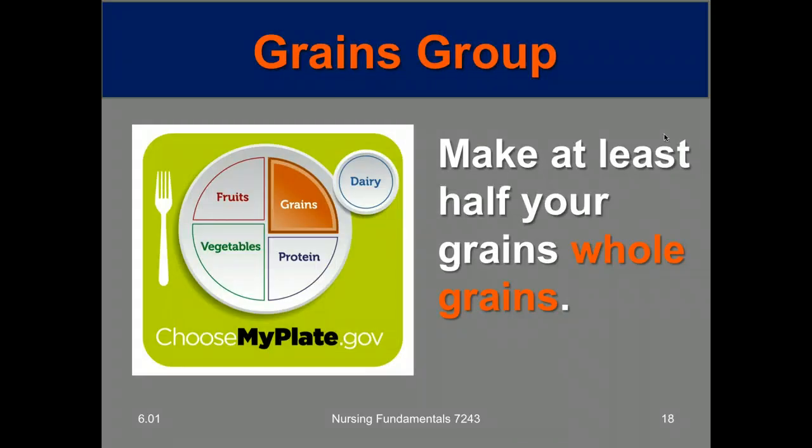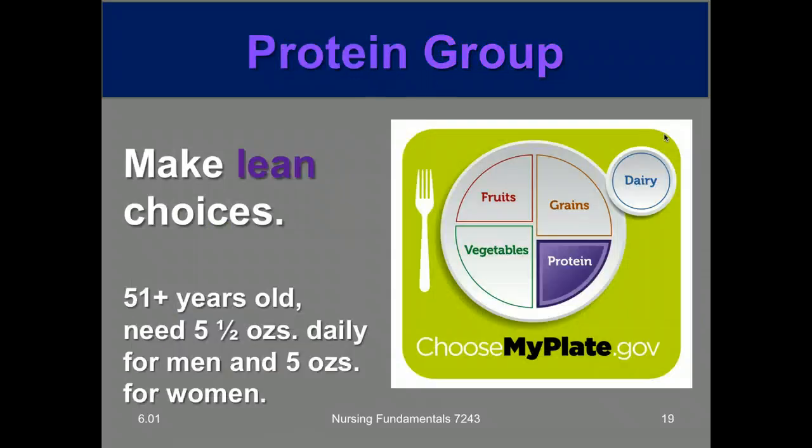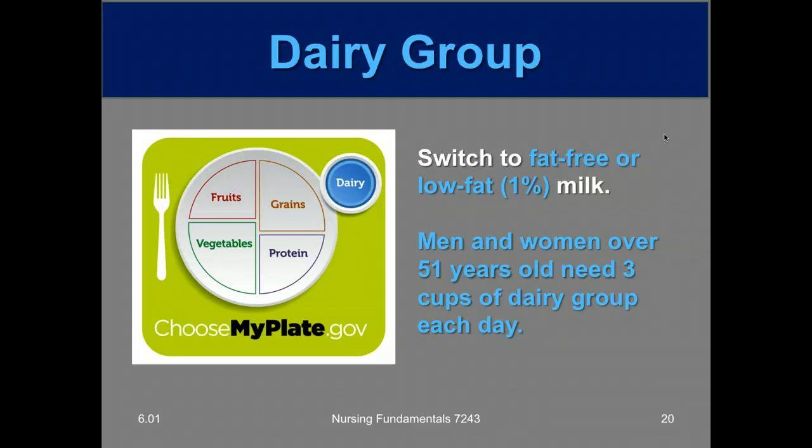So you need to make at least a quarter of your plate grains, and they should be whole grains. And then the other quarter should be protein, and it should be lean protein. A person over 51 needs about 5.5 ounces daily for men and 5 ounces for women. And then we have the dairy group. People should switch to fat-free or low-fat milk. Men and women over 51 need 3 cups of dairy each day.